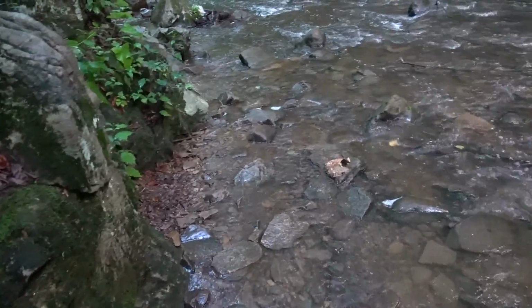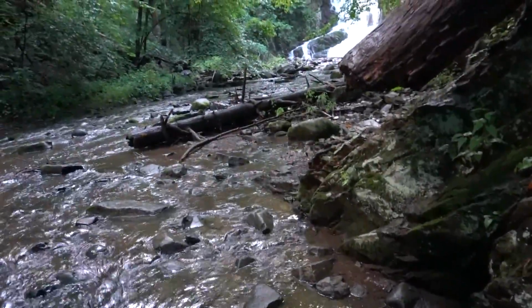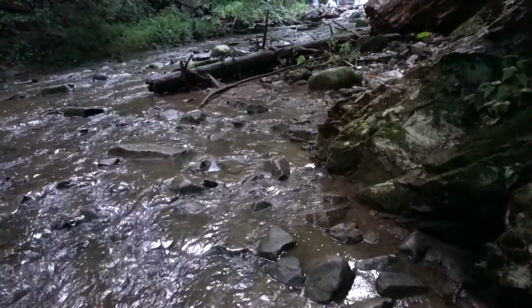Well, it's a good thing I wore the hip waders because this is the path, and you can see a lot of it is covered with water. Not very deep, but if I had sneakers, they'd be getting pretty wet right now.